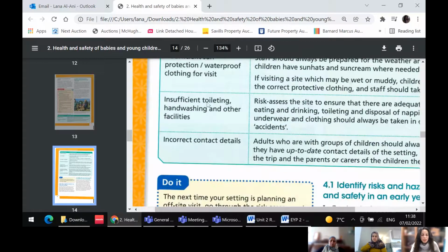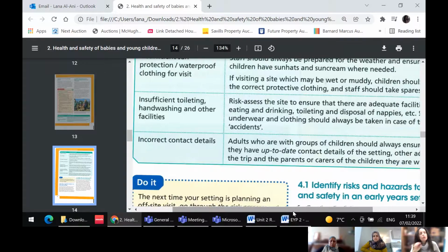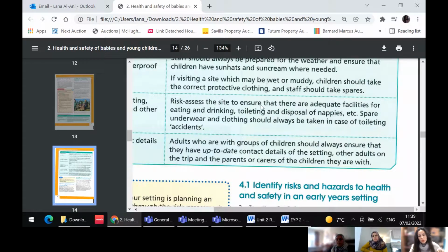There is another danger: insufficient toileting, hand washing, and other facilities is very dangerous, because if we don't have a good toilet, like dirty toilets we take them to, or there is no hand wash material, that would be a real risk. So risk assessment, we need to make sure when we go on an offsite visit to do a risk assessment there to make sure that they have good toileting, they have good hand washing equipment, we have the nappies we need. It is very important.